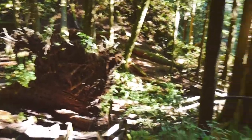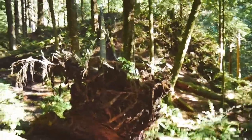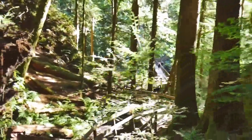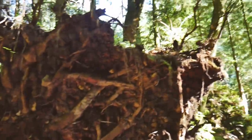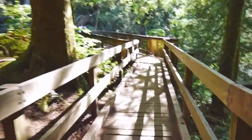Whoa, look at what's going on down here. Holy cow, that thing's huge. Oh, these are kind of a workout. Wow, look at this. We got a little stream right there. Let's go.